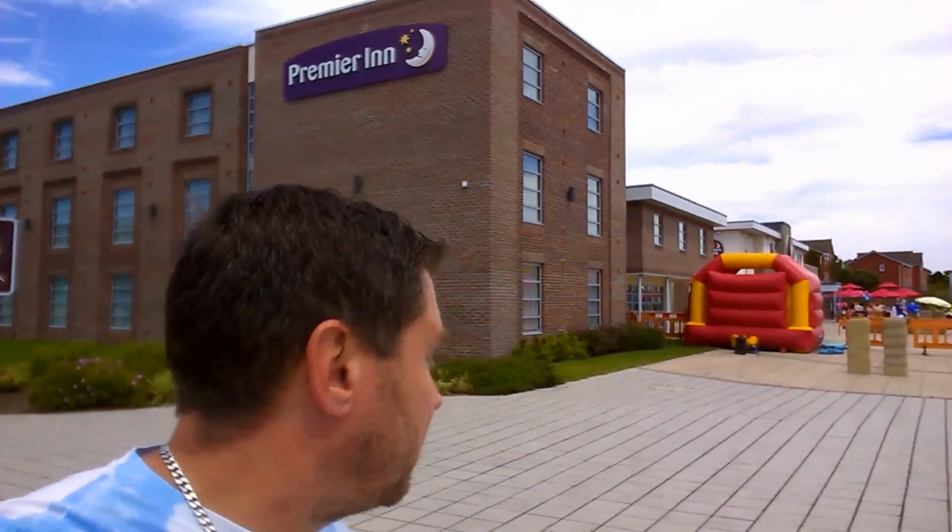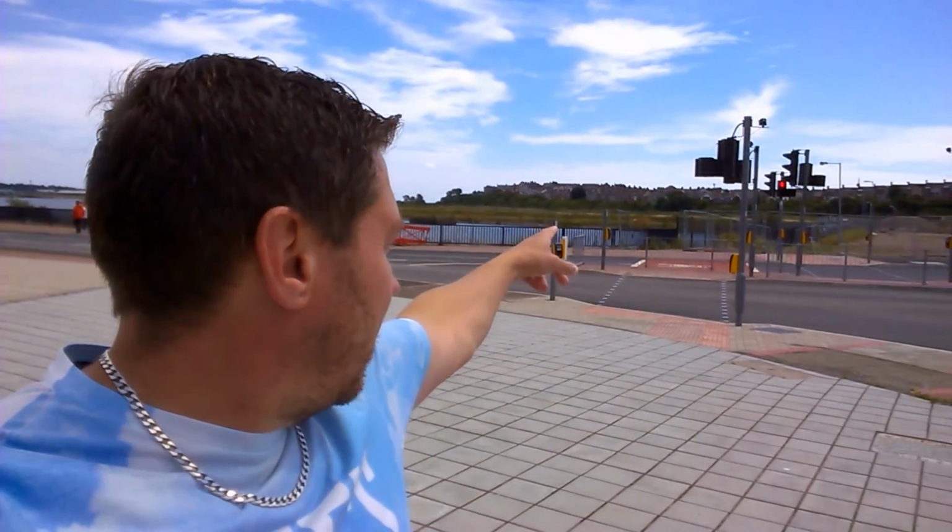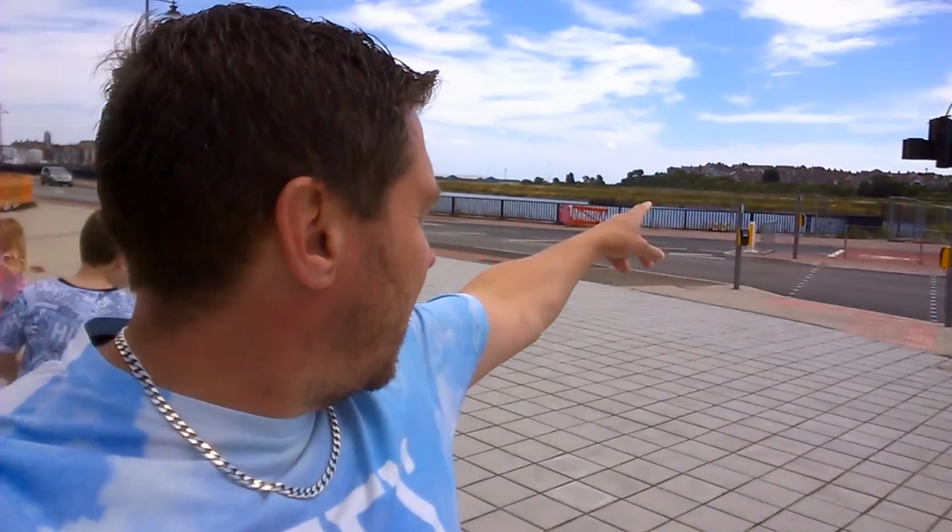Hey guys, here we are at Brewers Fayre. Let me just show you. Premier Inn, Brewers Fayre behind it. Not on Barry Island. In the background, I don't know if you quite see the Barry Island school, those row of houses there. That is where Barry Island ends. This is most certainly not Barry Island.